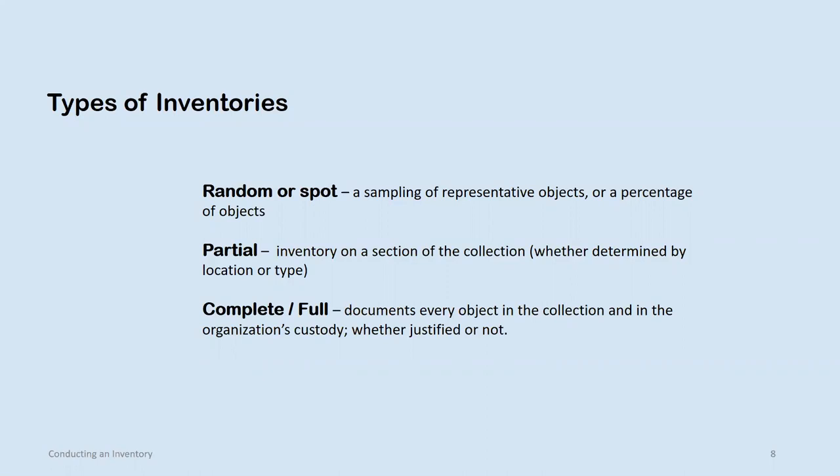Some cons to random or spot inventory is that it's really only a small audit, and it should probably be used after completing a full inventory.